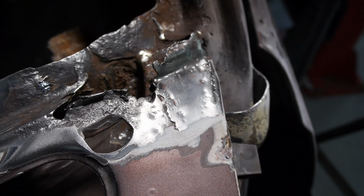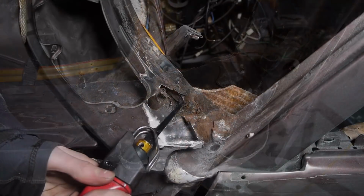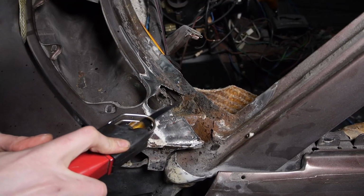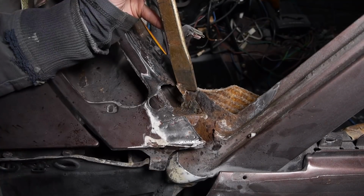As you can see, it's quite the mess. There's an old repair patch on the right, but that's actually still well attached. It's the bit next to it that's the problem. I'm going to continue grinding and cutting rust out until I can start to make sense of this.